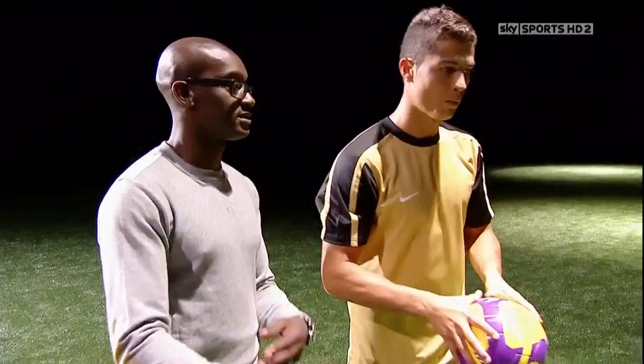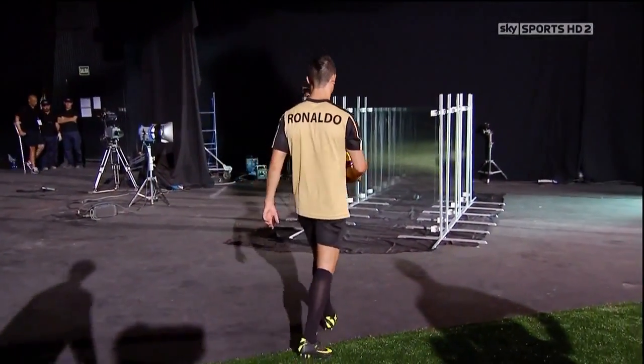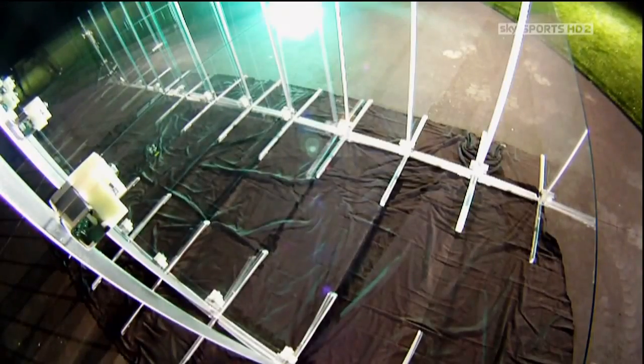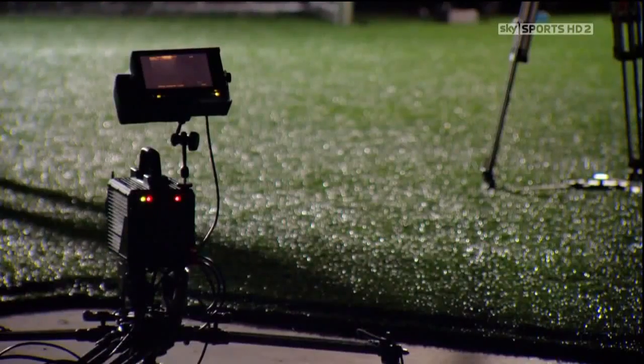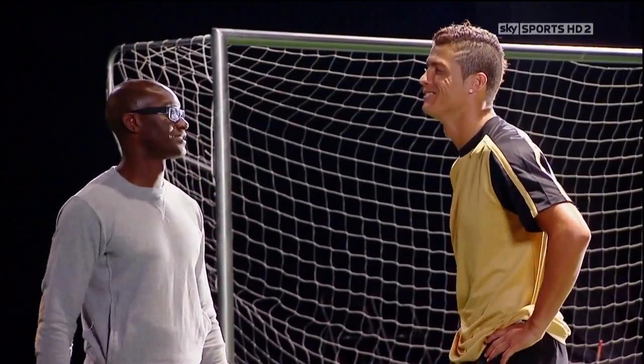Andy has designed an unusual test to find out. Inspired by an event in Ronaldo's childhood, 6 sheets of glass are arranged around a speed monitor. Ronaldo will fire the ball at this glass target. What was it like as a kid smashing windows?